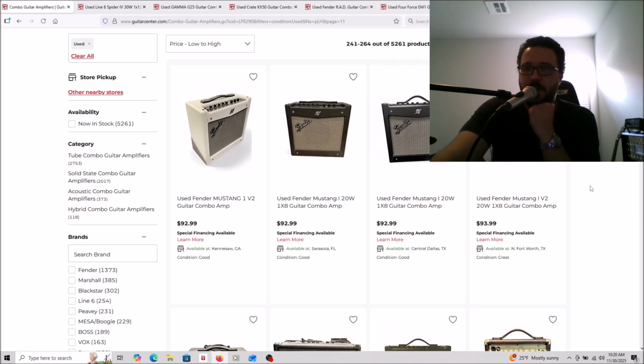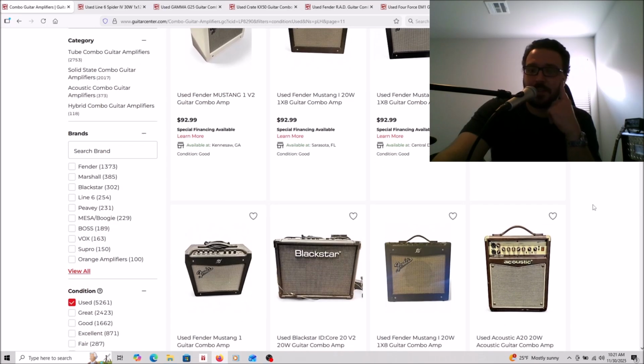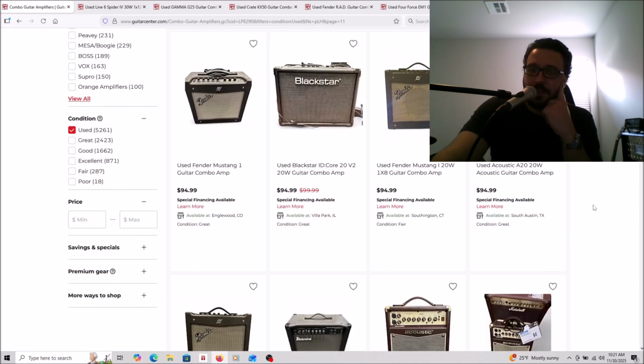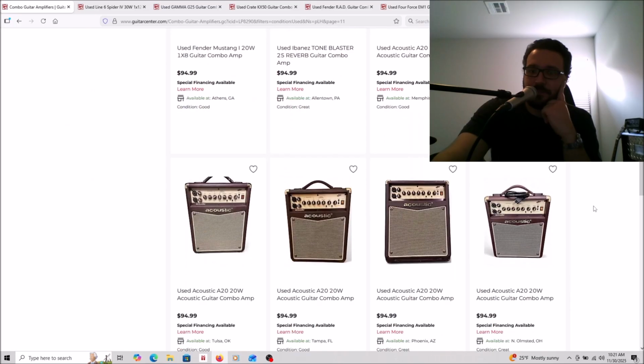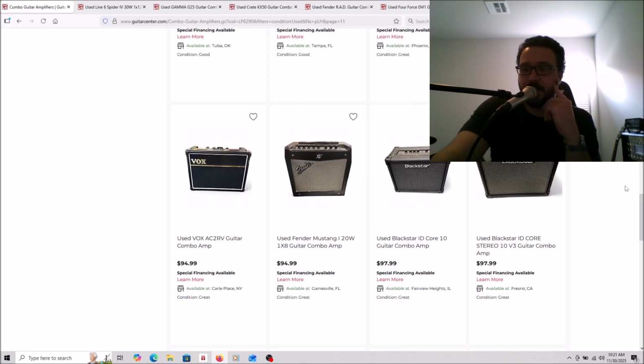We've got Fender Mustangs everywhere here. Fender amps like this are probably going to have a good solid state clean sound, and I think that's probably going to be their best feature. I don't think they really do gain stuff very well. A bunch of these acoustic amps. I think the acoustic brand of amps is literally geared towards acoustic guitars, which is not what I'm focusing on here, so I'm going to skip those.